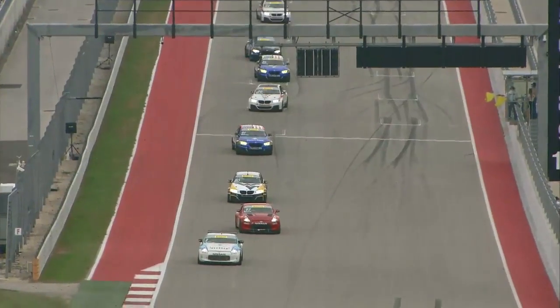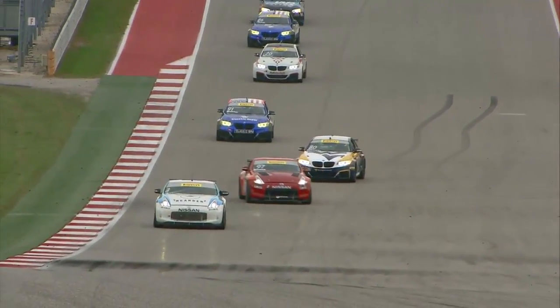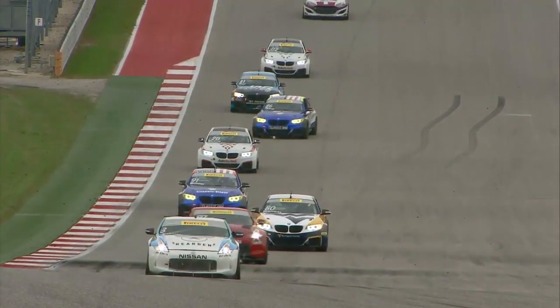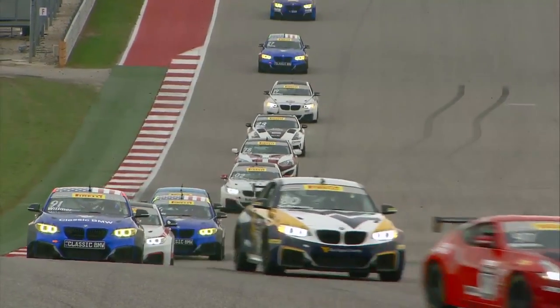Well, we completed our first segment. We didn't get a chance with the GT race ending, for those of you that were watching at world-challenge.com. Going straight into our touring car race. Nice compact schedule here at Circuit of the Americas today.